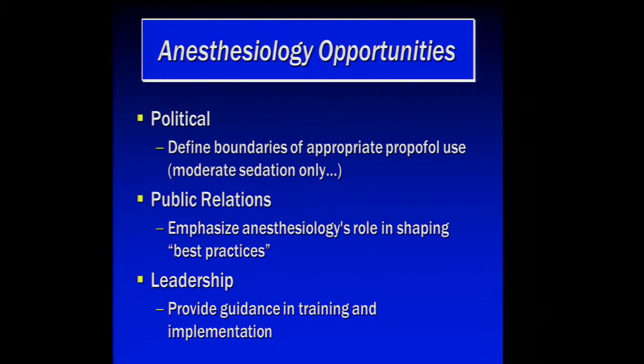So this technology allows us to carve out an appropriate use where we can say, this is the line between moderate sedation and deep sedation with regard to propofol, and this machine ties your hands so that you can't cross it. And we will continue to own and supervise and regulate and lead deep sedation and general anesthesia practice. So that's the first opportunity.